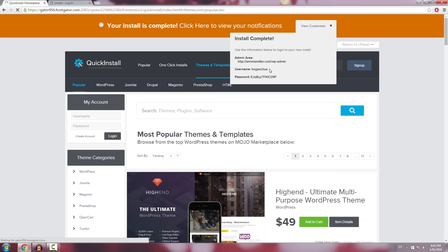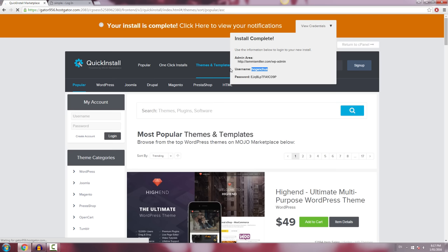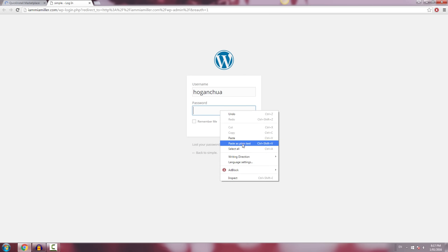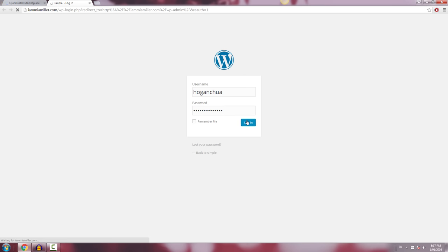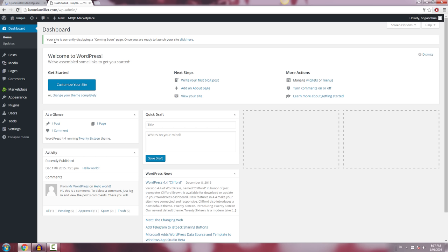continue the tutorial. So click on your username and copy that over, paste it into here. And for the password, just copy that directly and paste it into here. And then we're going to log in. Now, once we log in, we're going to see this little message here. It says your site is currently displaying a coming soon page. So everyone besides you sees a coming soon page. So when you're ready to launch your site, you're going to click on this button here.